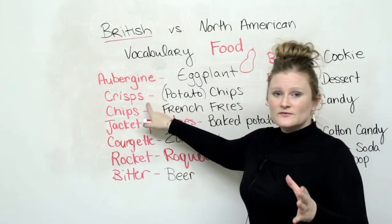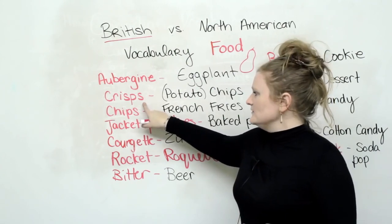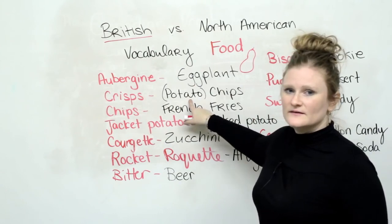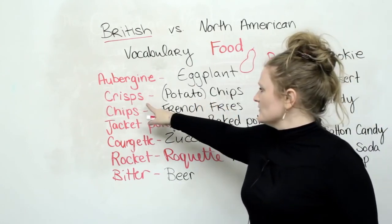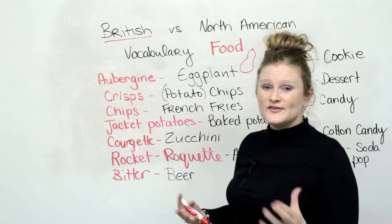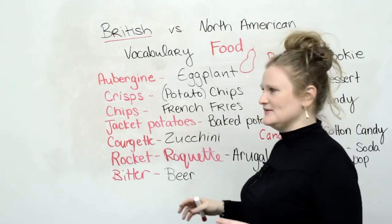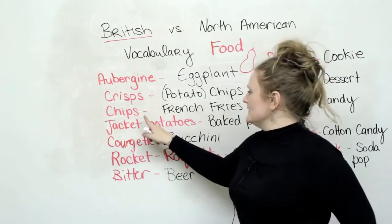The next one is really, really popular at the pub or at the bar. In the UK, they're called crisps. In Canada, we call them chips or potato chips. So crisps or potato chips are fried potatoes, very thinly sliced with seasoning. And the seasoning varies from country to country, area to area. You can get some crazy chip flavors or crisp flavors.